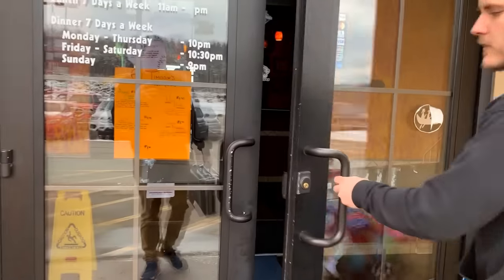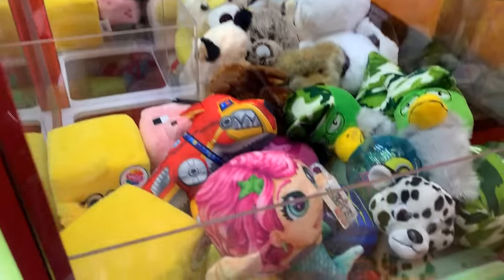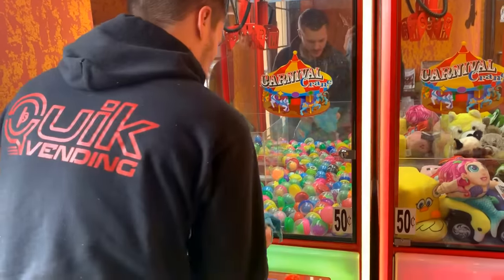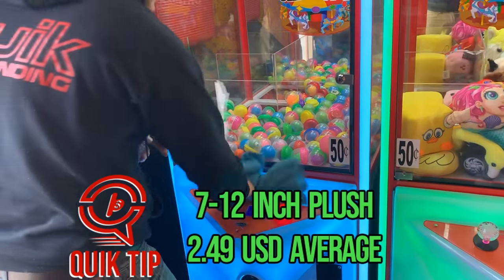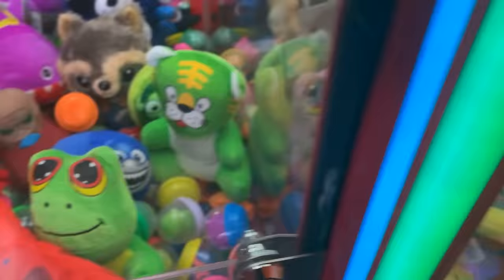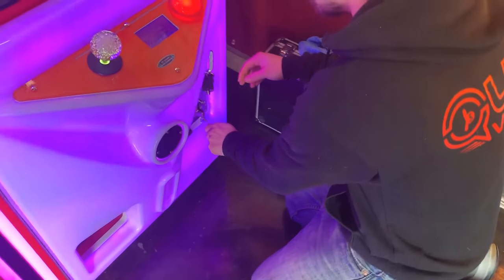Alright, looking good. Alright, so next up we are here at a Mexican restaurant where we have two identical cranes looking low on toys. Look at that. We can fix that. Eli is going to start out by wiping down the machine. And we are looking mighty fine. Got some toys in both of them. That should do it. So let's go ahead and open this bad boy and see what we got inside.